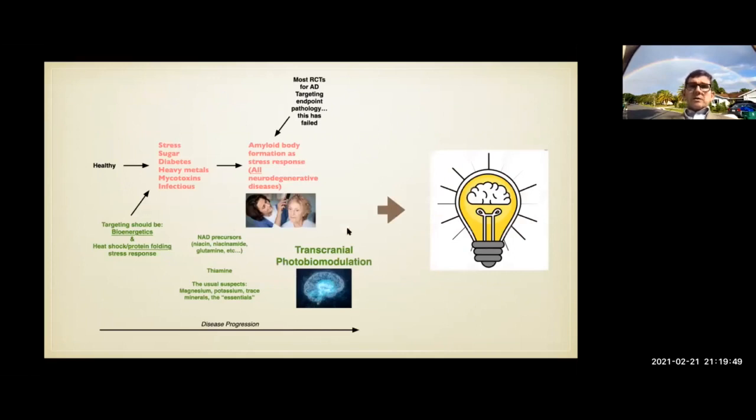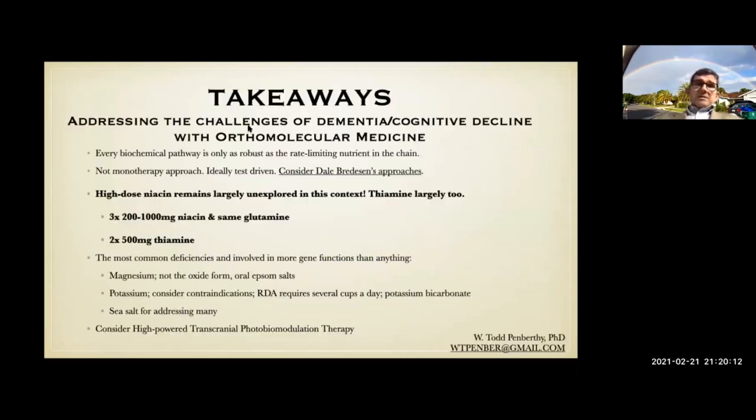So we're getting to the summary here. The failure of clinical trials has been focusing on the endpoint, and what we want to do is focus more on more basic upfront causes of the suffering, including NAD precursors, vitamin B1, transcranial photobiomodulation to effectively turn things on. And the takeaways are to address these challenges.